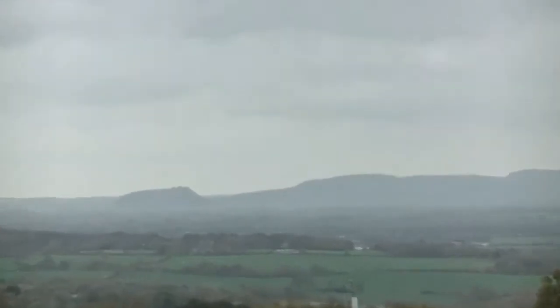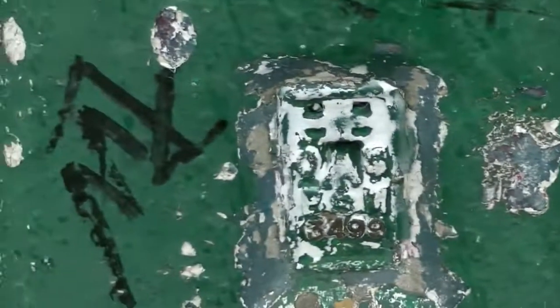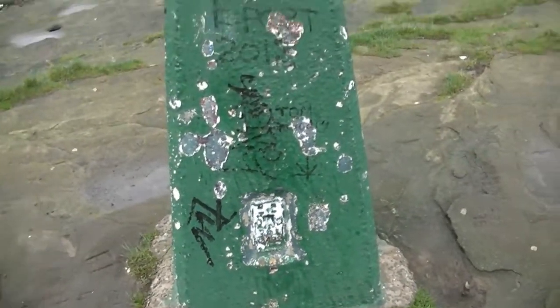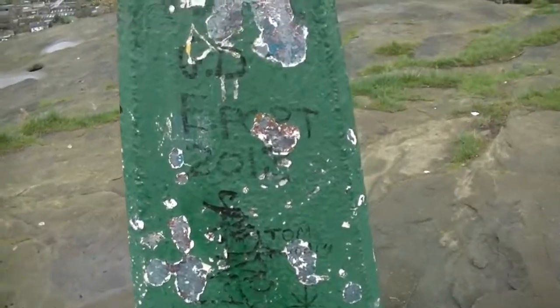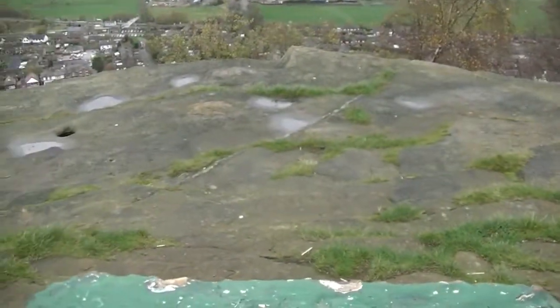In the distance we've got the Clwydian range. I think it's that small one there. Hoping to go up maybe next week. So if we use this trig point to steady the camera, see what this trip's really about.